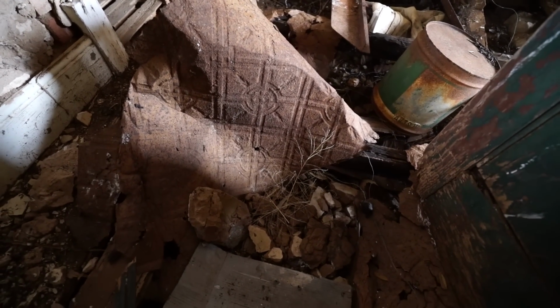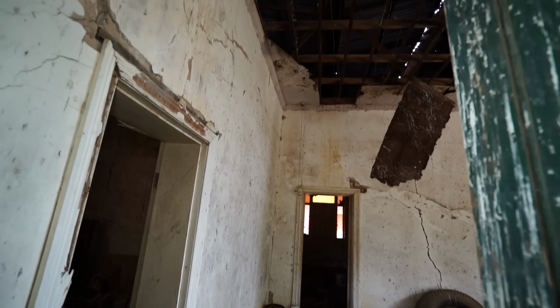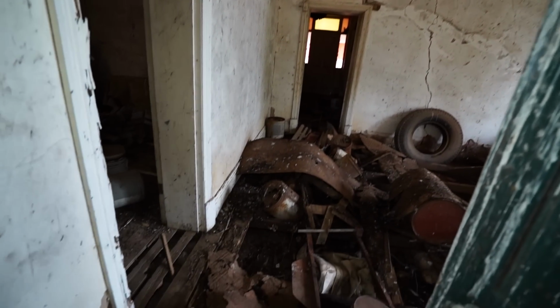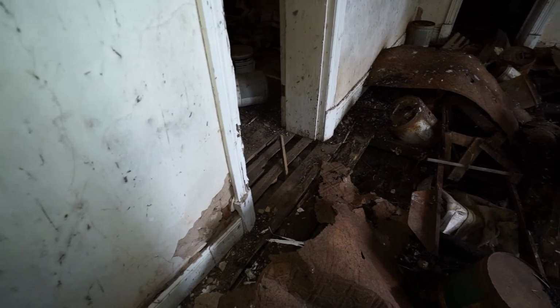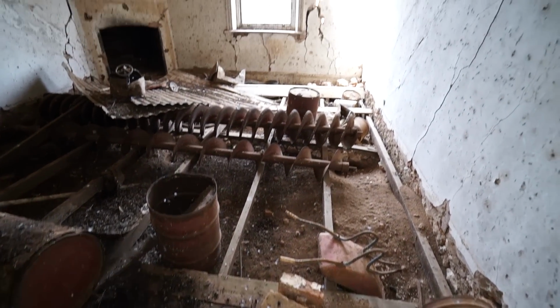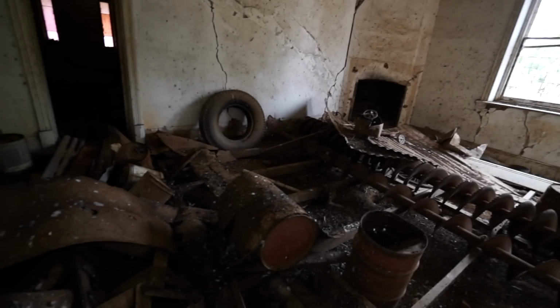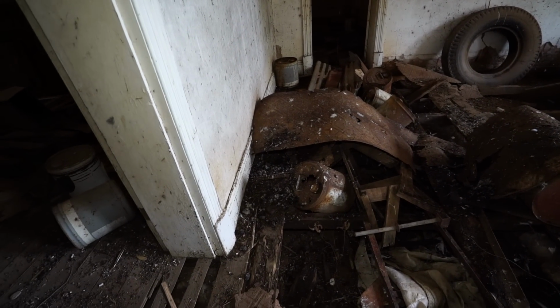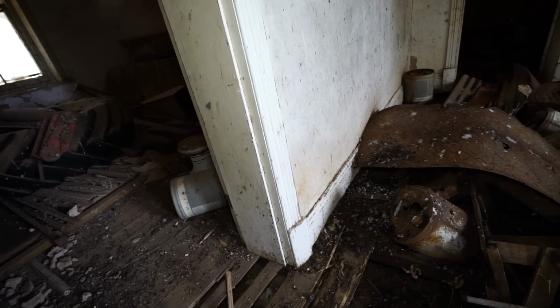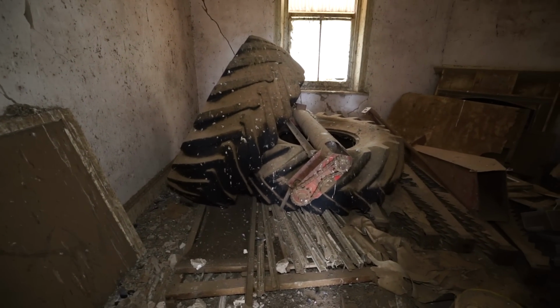Well, it is on the ground because the floor's rotted. Hopefully none of that tin falls down on me. Yeah, this is just well and truly just a storage room now. Geez, look at the wall. Step here. More tractor tyres.